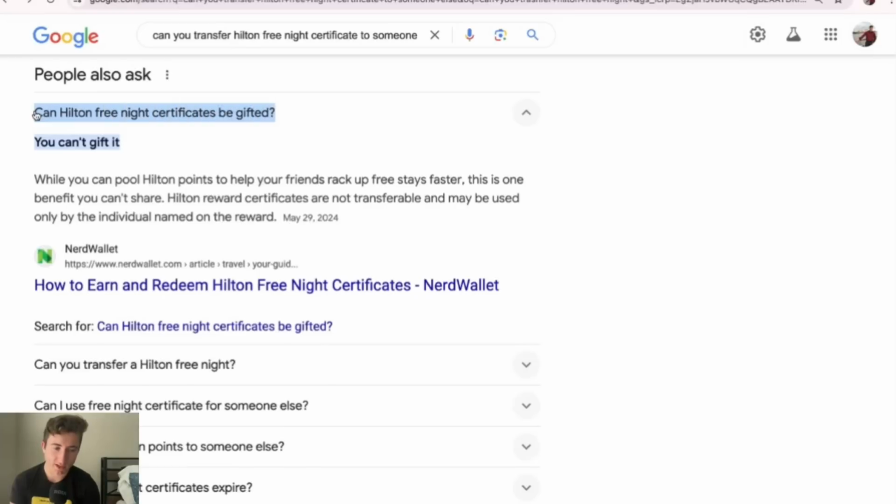And I know some people are wondering, okay, what else can I do with my free night certificate? Can I gift it to somebody? Can I book it on someone's behalf? And the answer to that is, well, unfortunately, no. You cannot actually gift your free night certificates with Hilton, unfortunately, like you can with Hyatt. Hiltons cannot be gifted in this way.